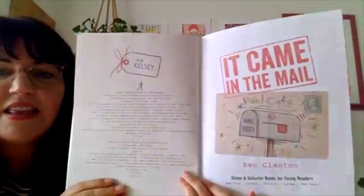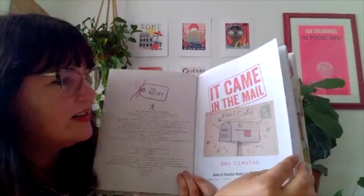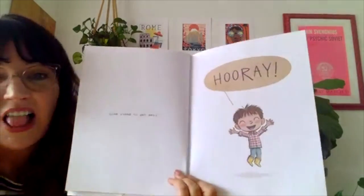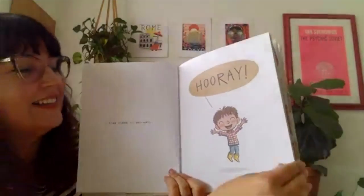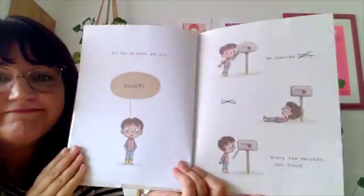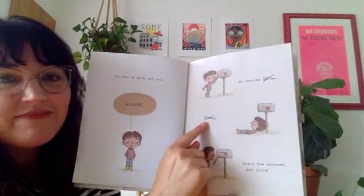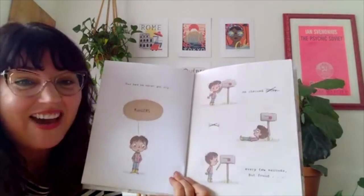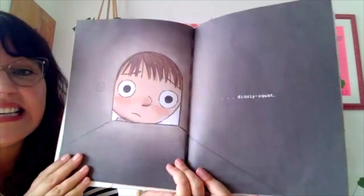It Came in the Mail. There's the mailbox. Let's see what's inside. Liam loved getting mail. Hooray! Too bad he never got any. Buggers. He checked daily? No. Hourly? No. Every few seconds? Yes. But found diddly squat.